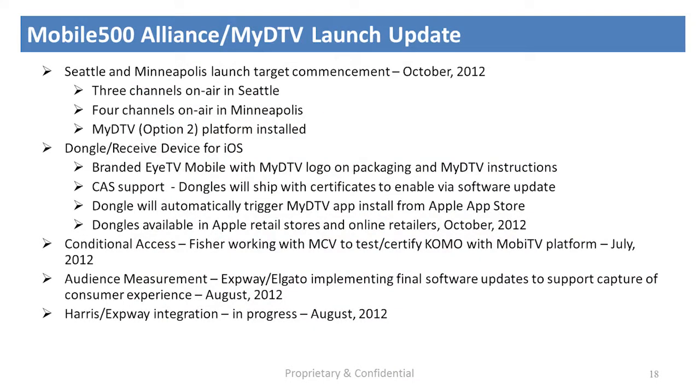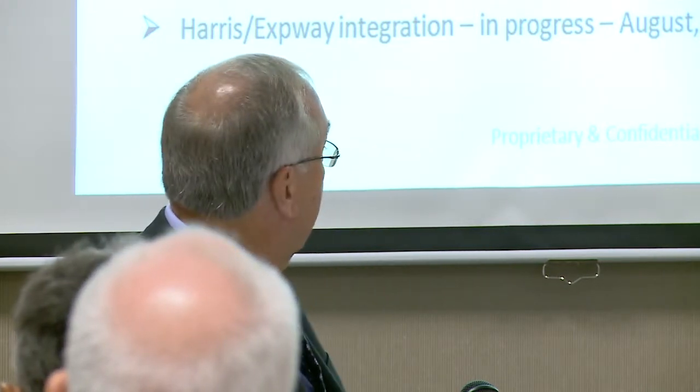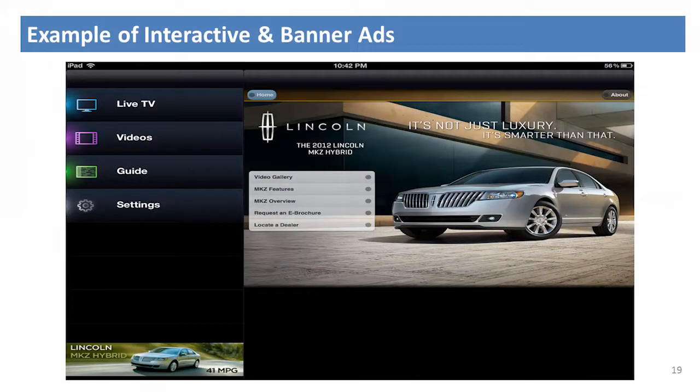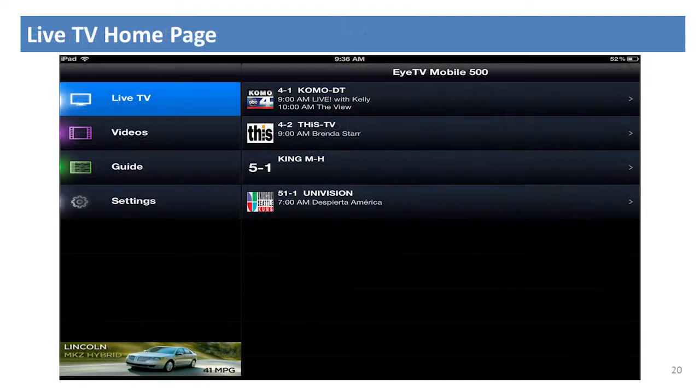Again, they're launching with multiple channels in a couple of markets, kind of getting the toe in the water and getting a feel for the business model, with the idea that they would ramp up during 2013 once there are more devices out in the marketplace. They have interactive banner ads, so when you do channel changes, you have an opportunity to do advertising, and this is local advertising revenue that stations can participate in.